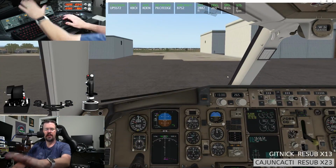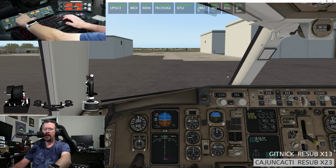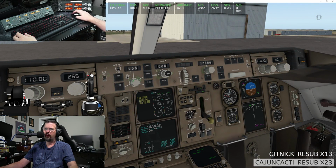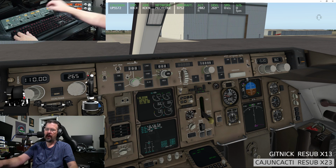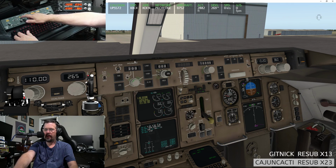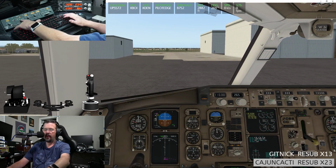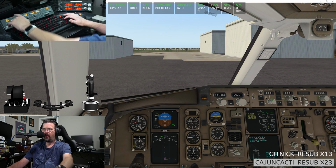All right, as you can see here in the upper webcam, I've got the MCP panel going. There's some things that are functional and then some things are not. But I can set the altitude, heading, Mach speed, course, etc., which is kind of nice. I need to work on the Git profile for this and make it so the flight director and the autothrottle will work.